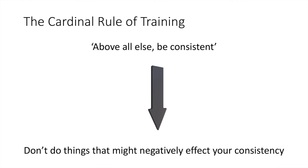Above all else, be consistent. So try not to just do S&C training when you know you've got 18 weeks leading up to a marathon or an event. Make sure you're incorporating S&C throughout the year. So be consistent with that training. And don't do things that might negatively affect your consistency. So don't do anything that's too fatiguing, where you know you're going to have muscle soreness for days on end. That's really important. If you don't think an exercise or a training program is going to positively affect your performance, and it's actually going to hinder your ability to be consistent with your training, then you shouldn't be doing it.